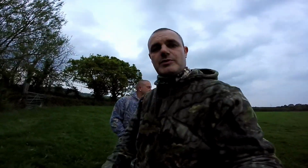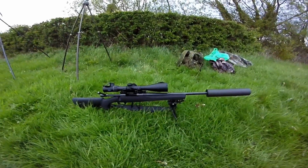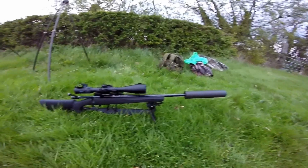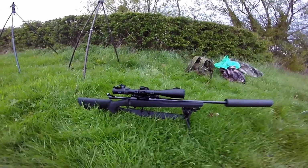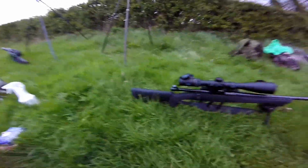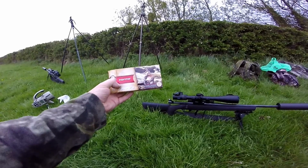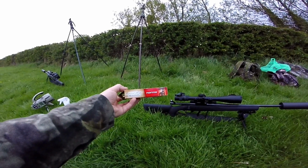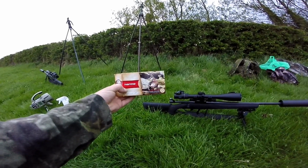So this is what he's using. This is his Hauer 1500 243. He's got a T8 mod on the front and a Hawk Endurance scope on the top, and the ammo that he's going to be using, these are the Norma bullets he uses. These are 75 grain ballistic, absolutely brilliant on the foxes, makes a rather nice mess of them.